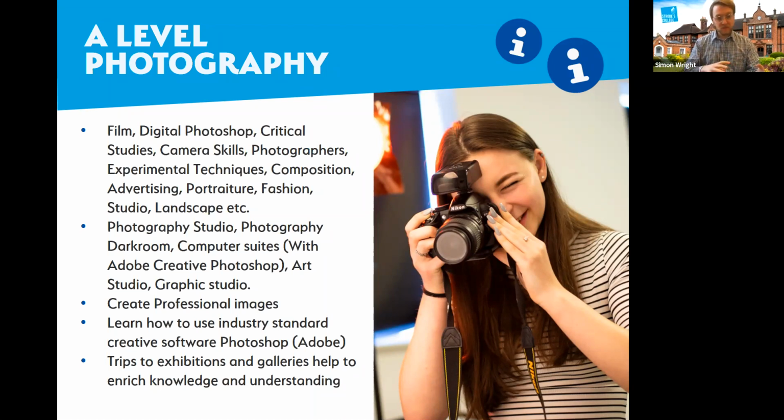Similar to fine art, we're really lucky that there are lots of photography exhibitions happening in London and around the southeast, and photography is one of those courses where we do lots and lots of trips every year. In an odd year, obviously, we've not been able to this year, which is not good, but we're hoping to make up for that in the coming years.